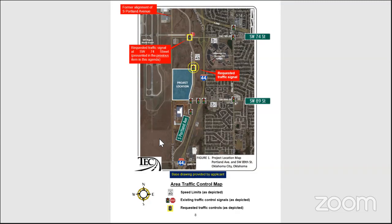It is anticipated that future development to the north of this project will be constructed at some point, and there is a mutual access agreement where that development will have access to this development drive and the future signal if approved, as well as development to the east of Portland, where the signal is being designed to anticipate a future driveway. So between those two, there's anticipation of a lot more traffic being generated and traveling through this specific intersection.